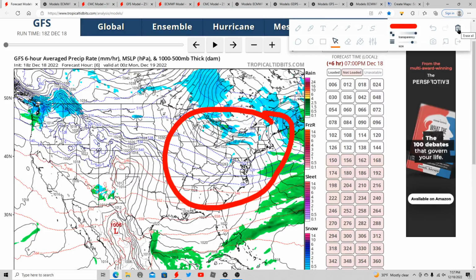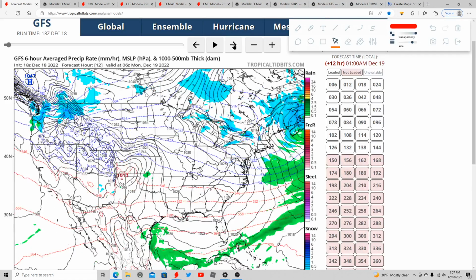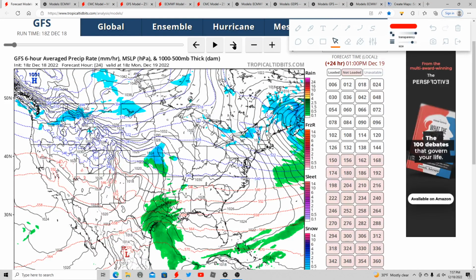So we're going to get started with the GFS model. We're actually going to start off with the precip type map, and then we're going to get a little bit more detail and talk about the threats. I also made a little scenario map, which I will show at the end of the video. So starting off with the crazy GFS, which has had some of its crazier runs in the past couple of days. But let's check out the latest run.